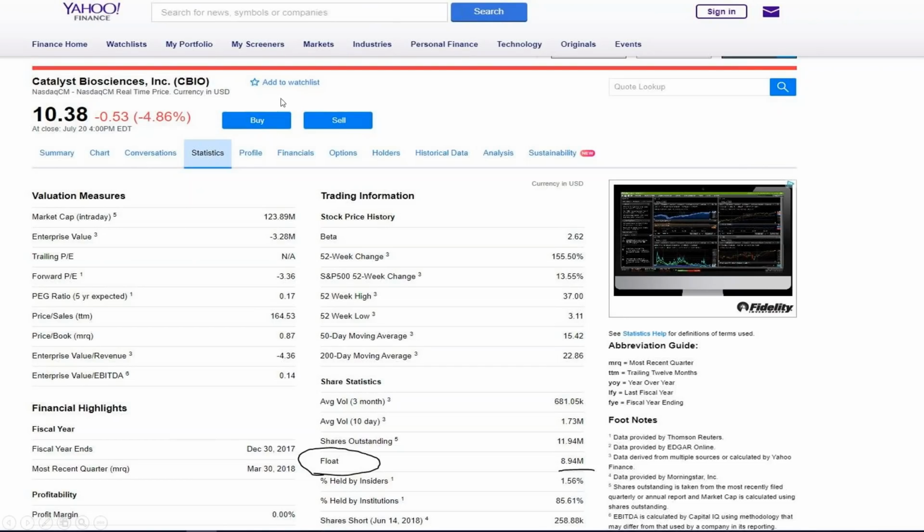I use Trade Ideas to find float, but you guys can always go to yahoofinance.com. Just click statistics and look right here on float. So you go to yahoofinance.com, type in the stock you want, click statistics, and you guys would be all good, ready to rock and roll.